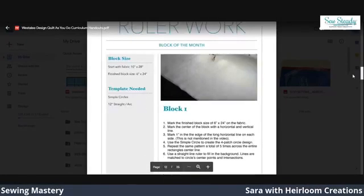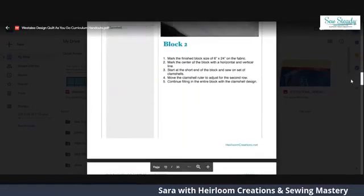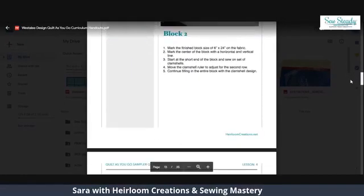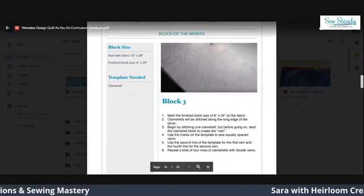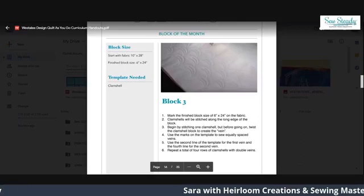Yeah. So a really, really cool option for being able to have written instruction. And you can see that Sara, when she puts something together, she just does an amazing job. So Sara, thank you so much for sharing that and being willing to allow us to share it with everyone else that's out there that's maybe just getting started with ruler work.